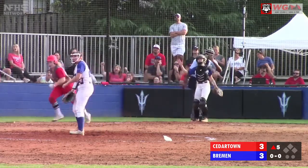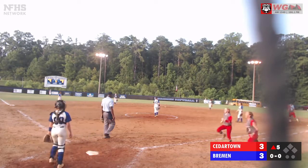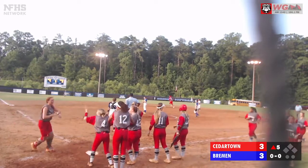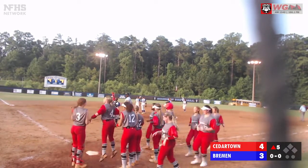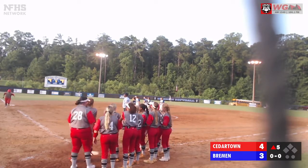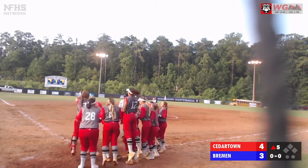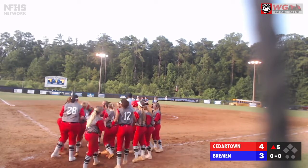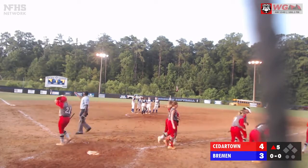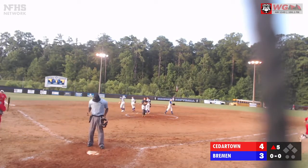First pitch on the way for Mary Sil Brumby, hit to the right side. That one is gone. My goodness. Mary Sil Brumby with her second solo shot. And the Dawgs lead 4-3. Aren't you glad we came back early from the commercial? Absolutely. First pitch, another line drive, this time to right center field. Mary Sil Brumby with her second home run of the day in her senior year. It is 4-3 Lady Bulldogs, a missile to right center.